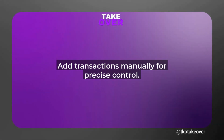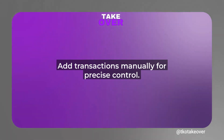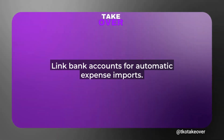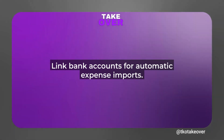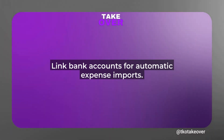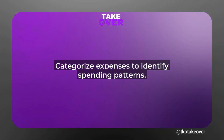Now, for tracking expenses, there are two main ways. If you prefer manual entry, just click the Add Transaction button and input details like the amount, date, and category. It's straightforward and great for building good habits. Or, if you want it automated, link your bank accounts. EveryDollar will import your transactions securely, saving you time and reducing errors.